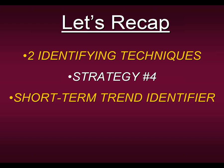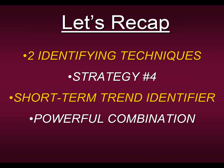All right? So use these 2 very simple but powerful techniques. We've combined these to make one of our most consistent strategies, which is strategy number 4. We showed you a lot of the examples how it works. It's a great strategy. It works well. But we ramped up the results even better by adding the short-term trend identifier. That's the Pet Dee. Okay? So we put that Pet Dee together with the strategy number 4, and you saw what a powerful combination they are. Now, one thing I know you're probably going to have a ton of questions on.